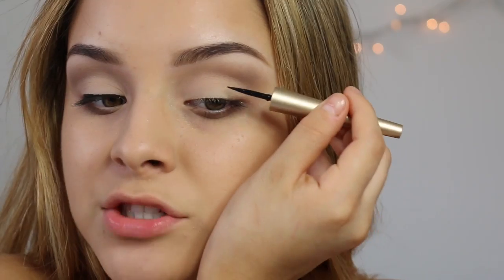So I will just stop there and then I will go in on the other side because I like to do my wings last because that's kind of what helps me make them even. That's just how I've always done it.